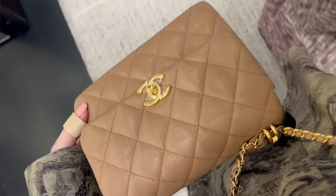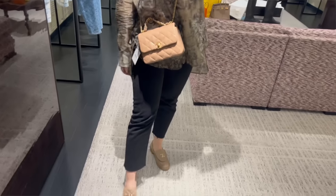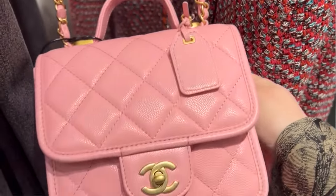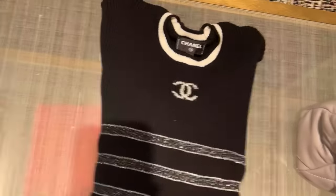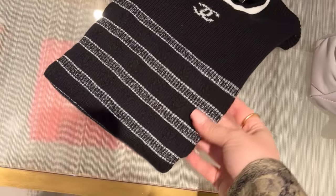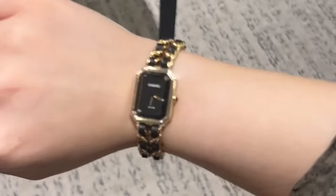I did pick up something. At least one of my wishlist items arrived, and I did see the new Premier watch. I saw a really lovely bag. So yeah, now is a few weeks later, so hopefully they have received a lot more, but let's see. I'm gonna leave you with these clips now so you can see what I tried on the other day.